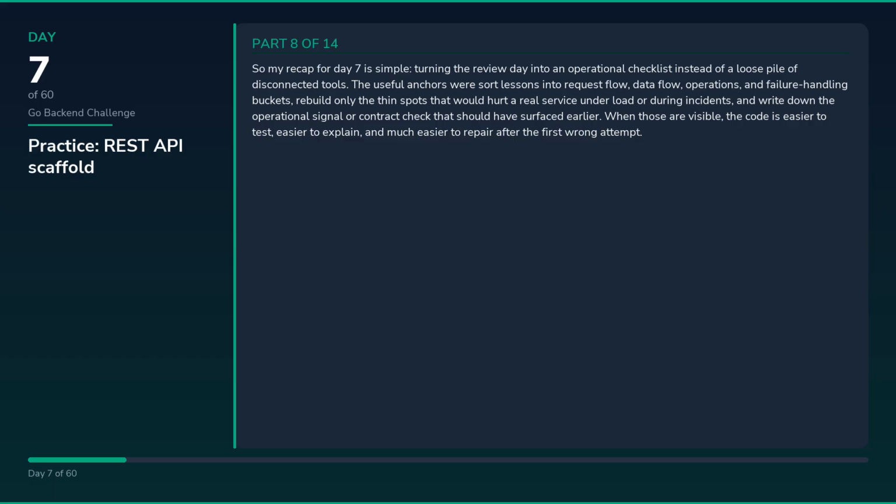Turning the review day into an operational checklist instead of a loose pile of disconnected tools. The useful anchors were sort lessons into request flow, data flow, operations, and failure handling buckets. Rebuild only the thin spots that would hurt a real service under load or during incidents, and write down the operational signal or contract check that should have surfaced earlier. When those are visible, the code is easier to test, easier to explain, and much easier to repair after the first wrong attempt.